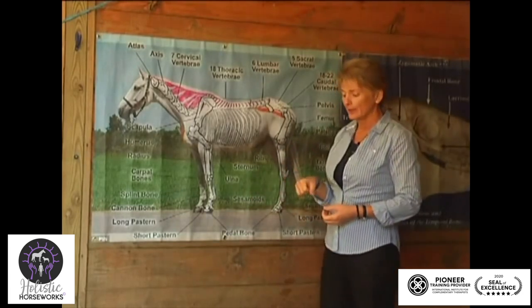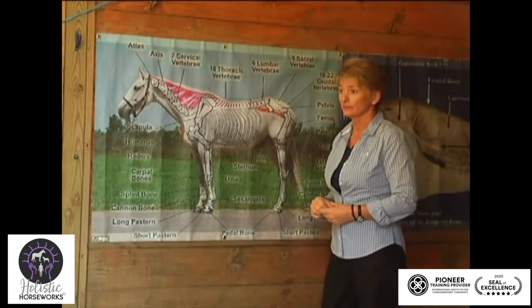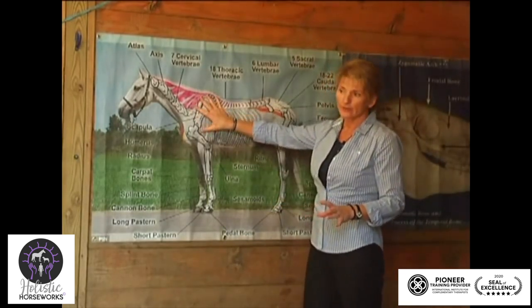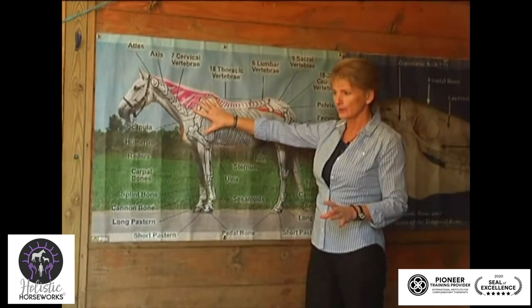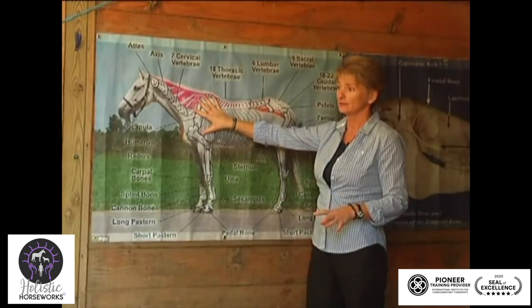Okay, we're going to go out and palpate coronet bands. You're going to start to learn when side bone is starting in your horse. That's an overloading. So if this isn't moving freely, it is not a bone or a joint impingement. It is muscle. You can do something about muscle.